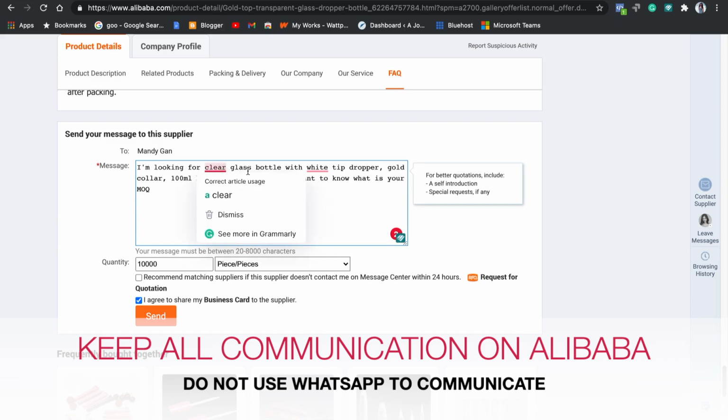I'm looking for a clear glass bottle with white tip dropper, gold collar, 100 milliliter bottle, and ball tip. And that should be enough for them to know exactly what you're looking for. If you have any other identifying information, let them know exactly what you want. Because if you don't, then it'll be a miscommunication, and when you receive the product, it might not be the product that you want.